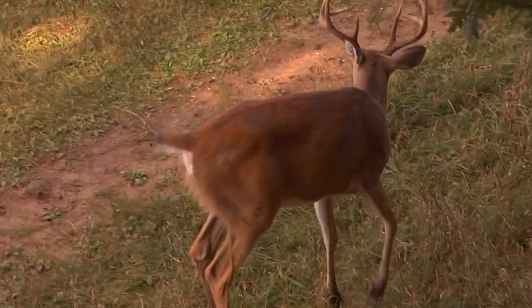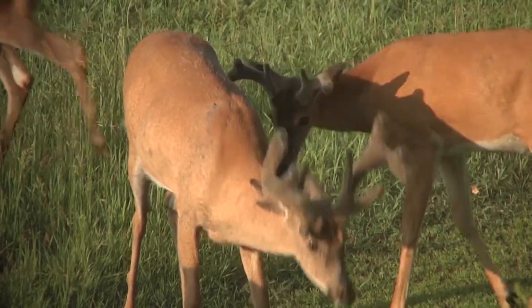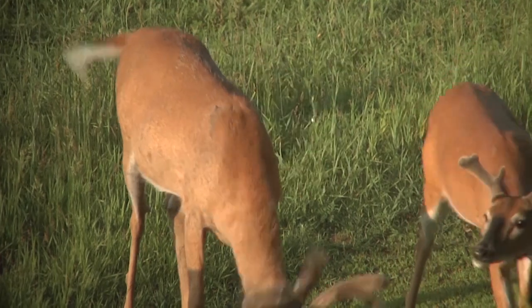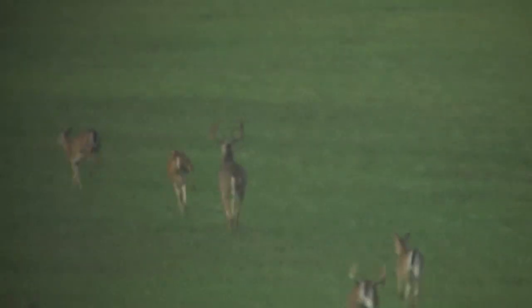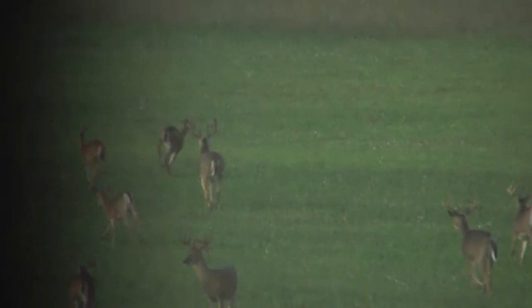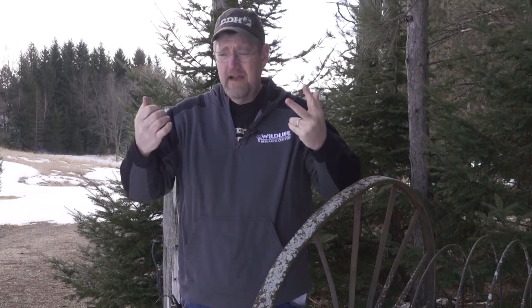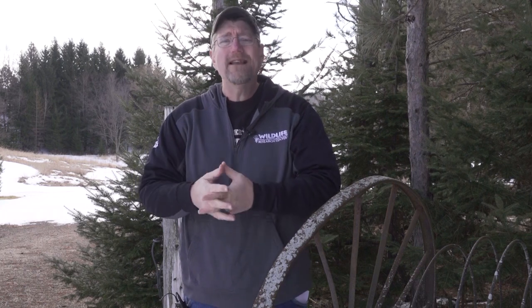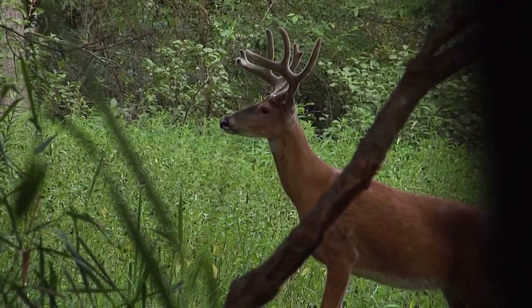The tendency is that bucks bachelor group up over summer. They're looking for a specific type of habitat at this time. What they're really looking for is a bunch of food, to stay out of the fawn rearing areas because mom is going to chase me out if I don't, and just comfort. During summer, they tend not to like the real thick and nasty stuff. Why? Because of what they've got growing on their heads.